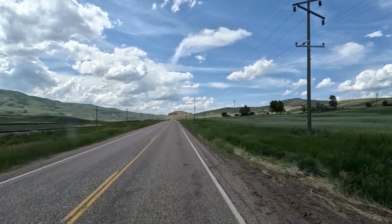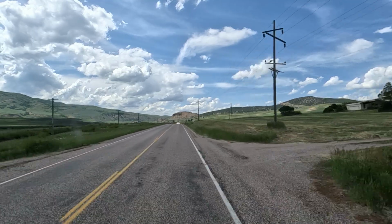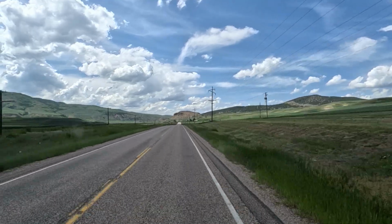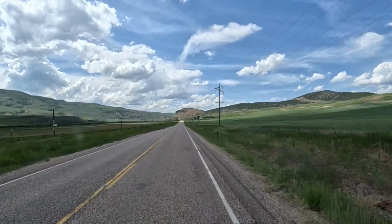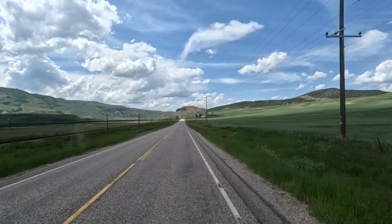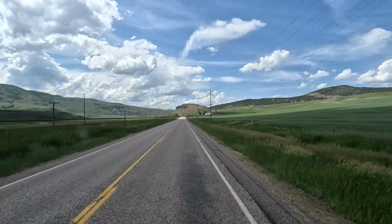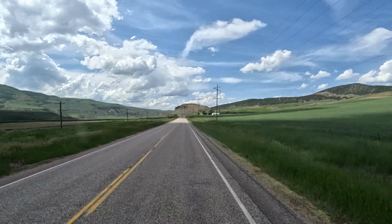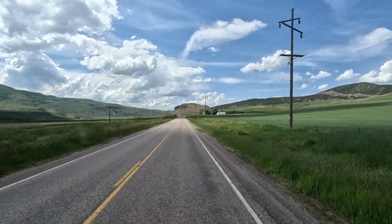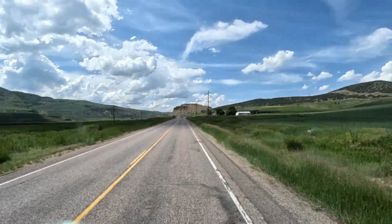So we just passed through Swamp Lake, Idaho, a little tiny town, and directly ahead of us, this view up here is Red Rock Pass. And 10,000 years ago, this was all a big inland lake called Lake Bonneville, and it finally emptied when it broke through here at Red Rock Pass. So a little bit of an interesting geology and history for whoever cares.